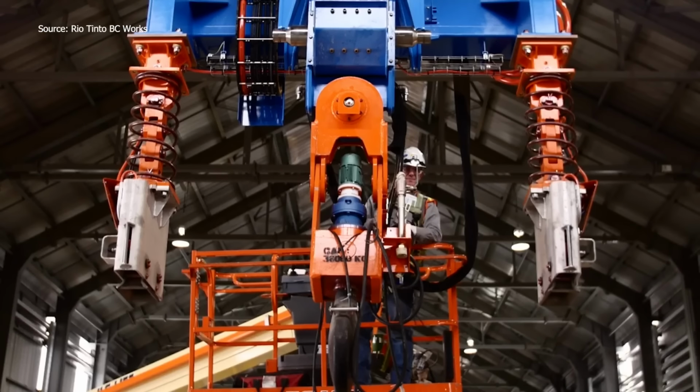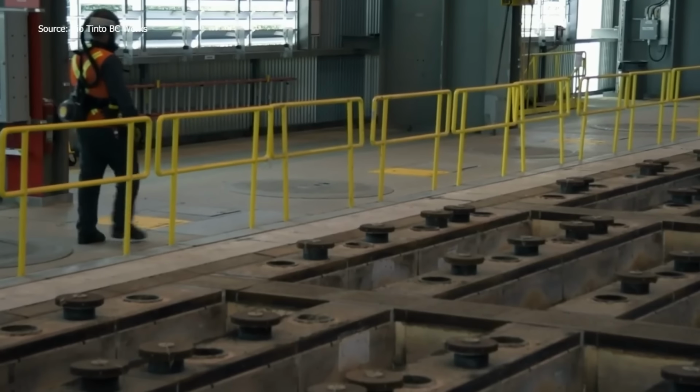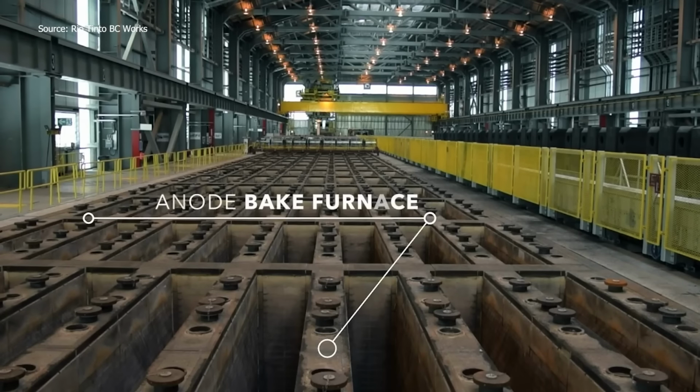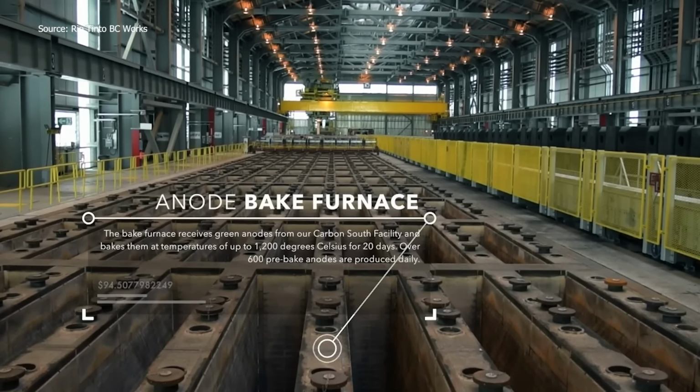This video captures the journey of raw bauxite transforming into high-grade aluminium at the Kitimat aluminium smelter. The modern facility combines cutting-edge AP40 technology with decades of metallurgical expertise to deliver consistent, quality production.